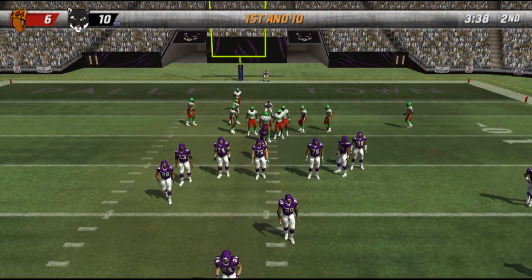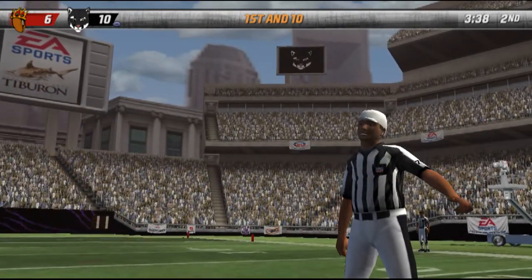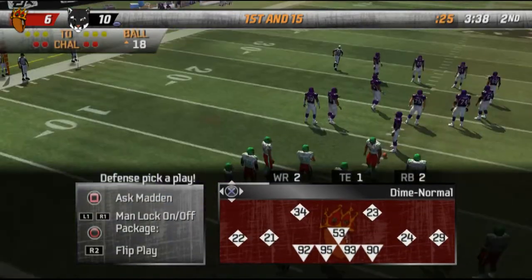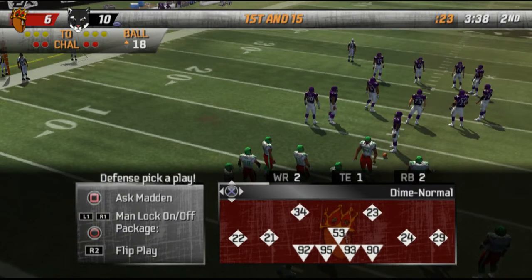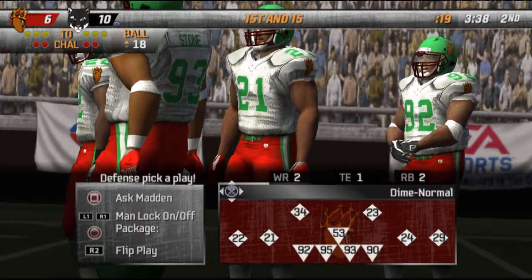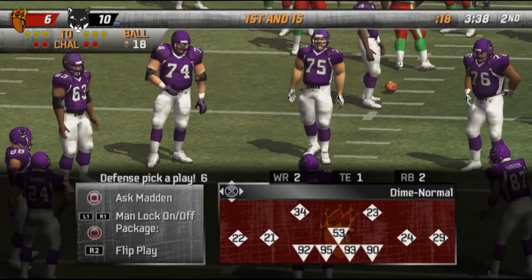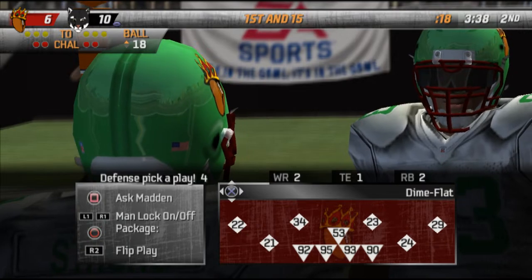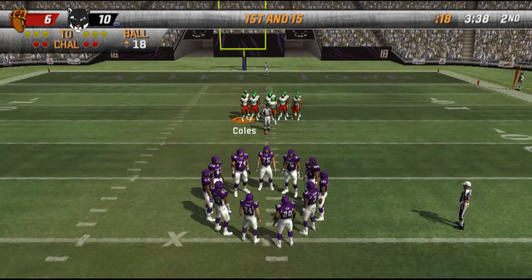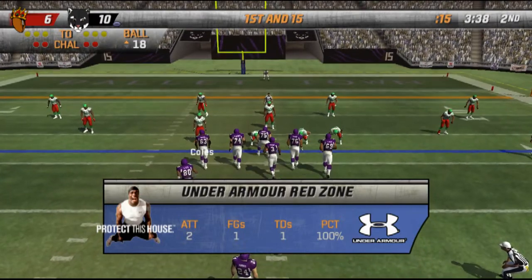They'll blow this play dead because it appears to have been a false start on the offense. Number 74, Bennett. Moved a little early there. Yeah, the rule for the offensive line is once you put your hand down, you can't move until the ball snaps. So after the penalty, it's now first and 15. 18-yard line.